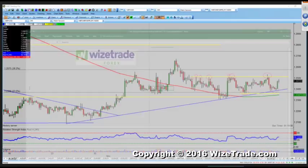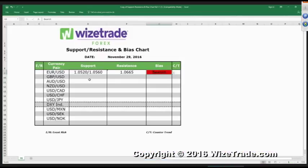So 123.80, 125.30, and we are in the range, right? We're in the range.